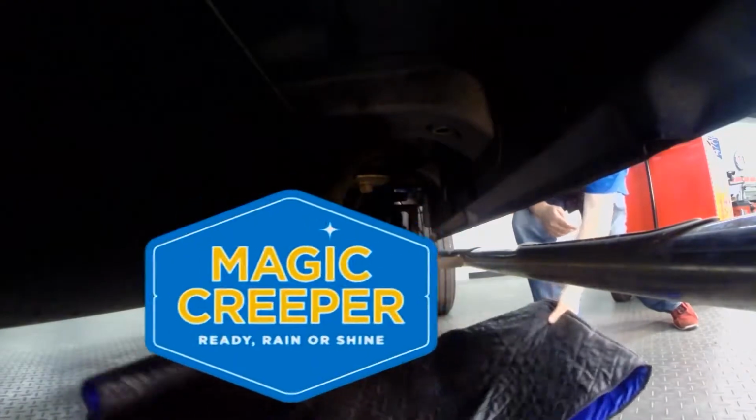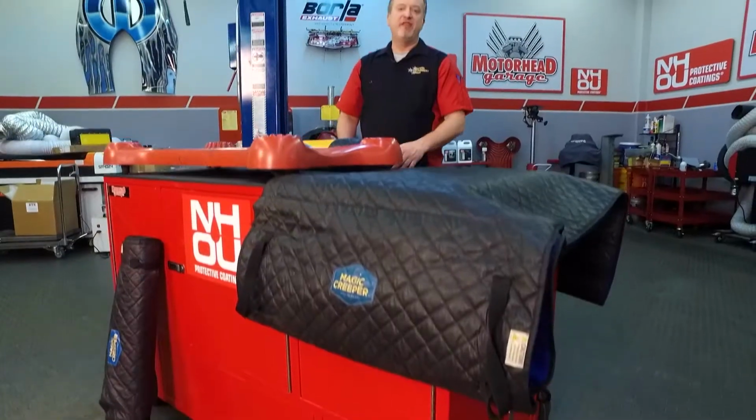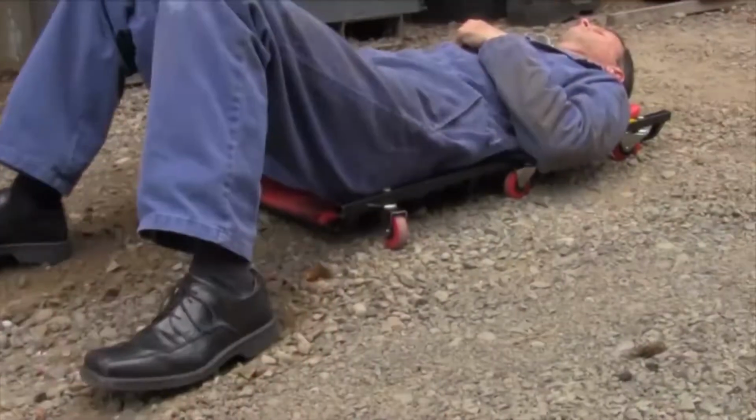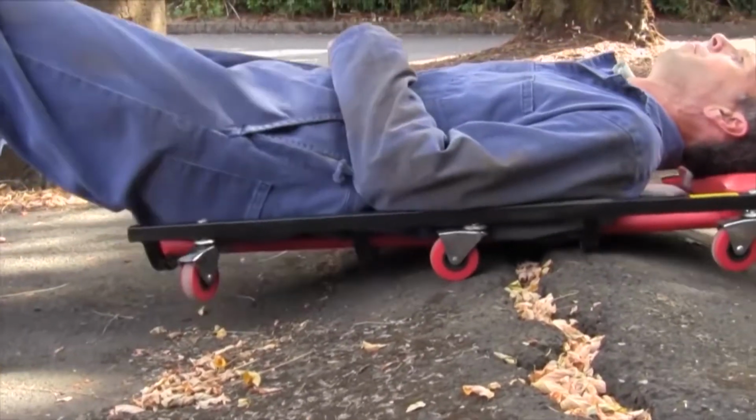Time now for the lowdown with Magic Creeper. Now, we've compared traditional mechanics creepers with the Magic Creeper, and really there's no comparison. Take a look at this one. That's a fine creeper if you've got a smooth floor. Look, it rolls around nice and easily here on the casters, but once you get it out in the dirt or in the gravel, there is no chance this thing is going anywhere.